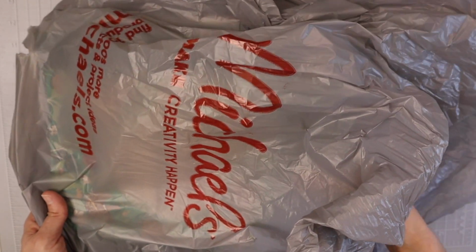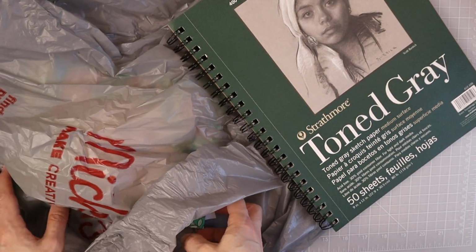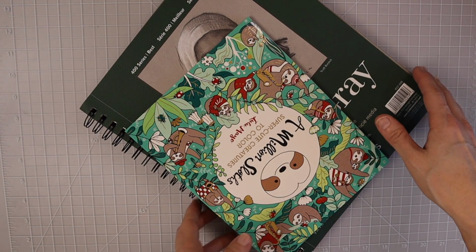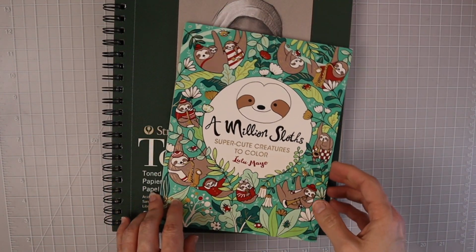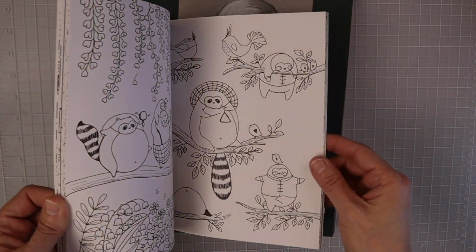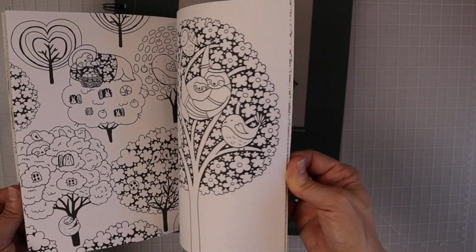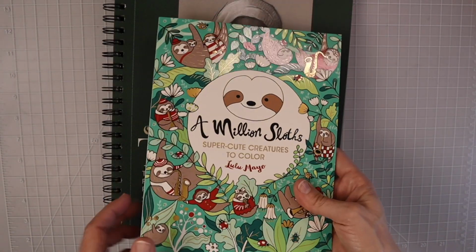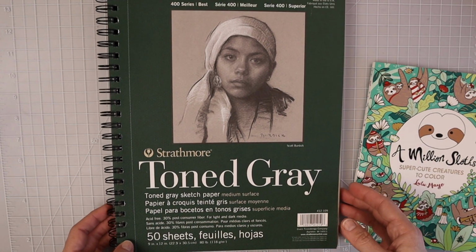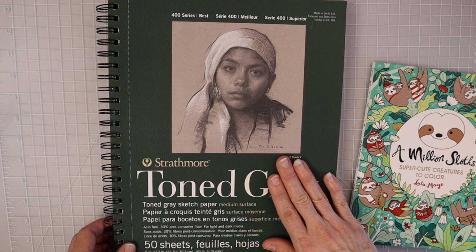And then I went to Michael's, as you saw in the video, and I got some paper because their paper was on sale. And I got this adorable little coloring book, again for my daughter, A Million Sloths, because this book was actually on clearance for $5. I'm pretty sure they're more money than that on Amazon, but isn't that adorable? They had a few of them in the series, and they're all clearanced out for $5. So if you are looking for those books, you might want to make your way over to Michael's and see what your Michael's has.